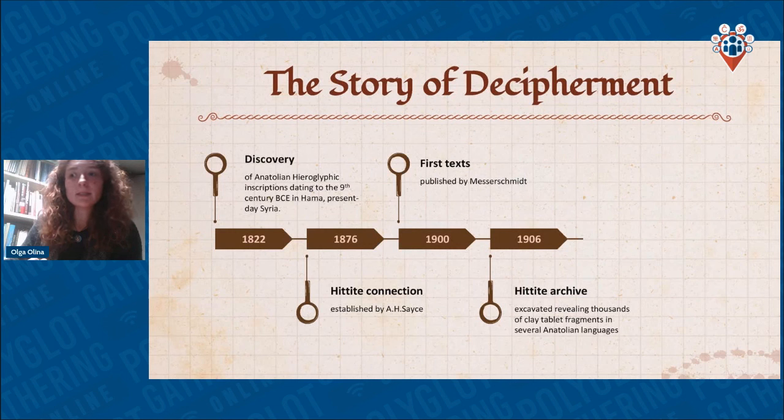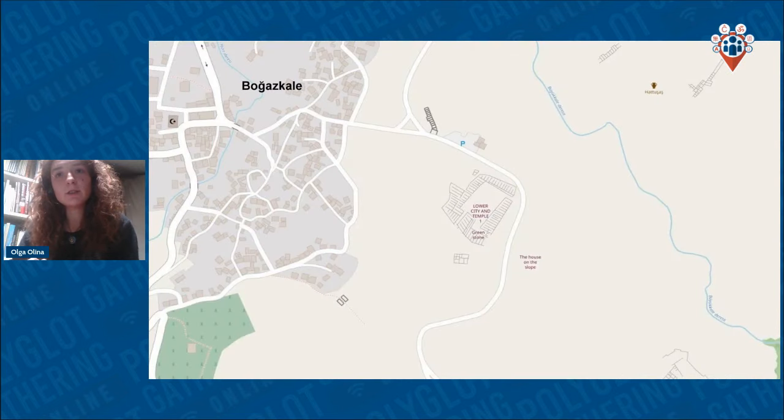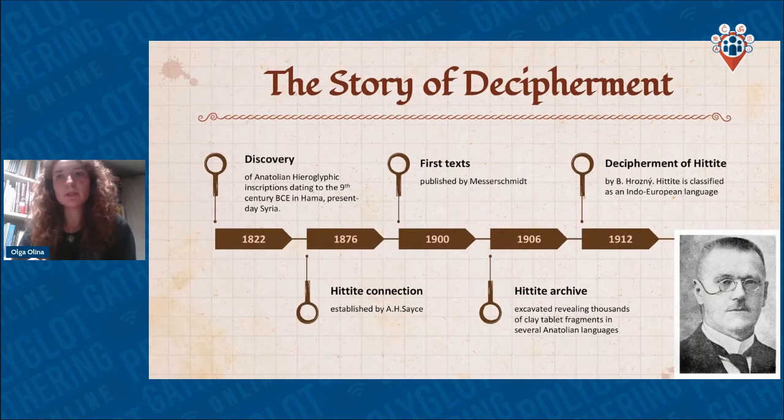In 1906, the Hittite archive was excavated in Hattusha, and thousands of clay tablets and clay tablet fragments in several Anatolian languages were discovered. This was close to Bogazkale, or Hattusha, which was the capital of the Hittite kingdom. And if we zoom in, you can see here was a huge archive near this village. And here's a satellite picture. So if you go on Google Maps and look at the satellite picture, you can actually see the excavation site. And very many tablets were unearthed.